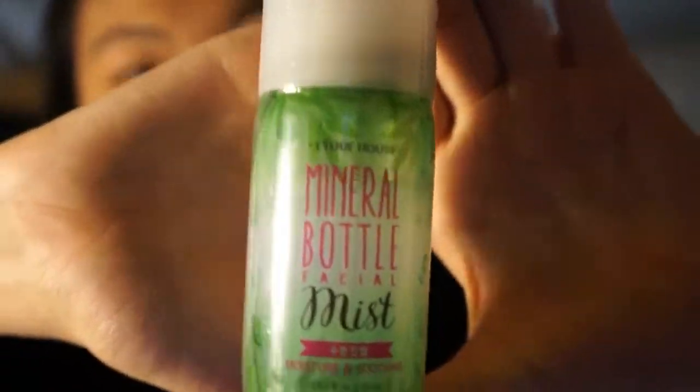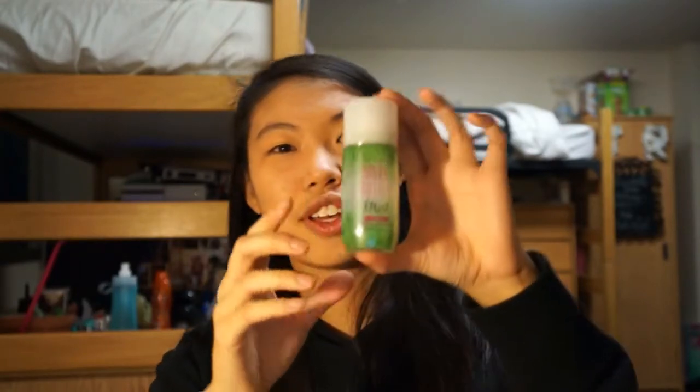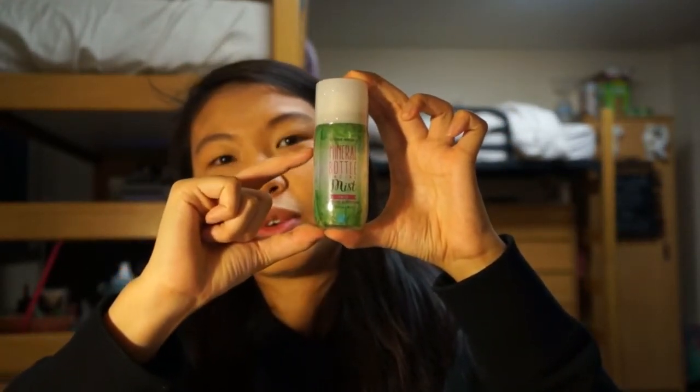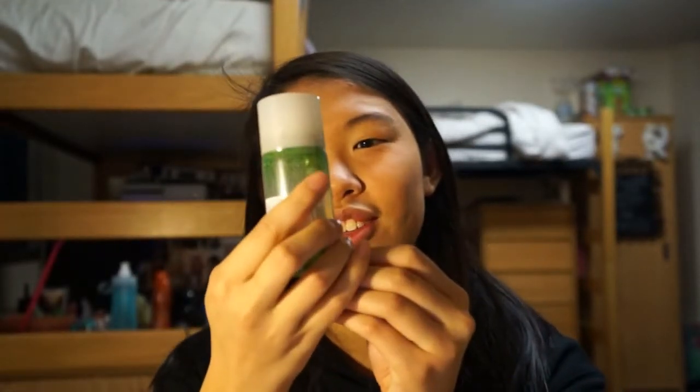Next, I got the Etude House Mineral Bottle Facial Mist. I read a lot of good reviews about this online, and it's supposed to be soothing because I got the aloe one. But look, this is the bottle, right? The liquid's only about this much. The bottle's this big, and the liquid's only up to here. I know it's probably still 45 milliliters, but still, it makes me sad. I'm looking forward to using this.